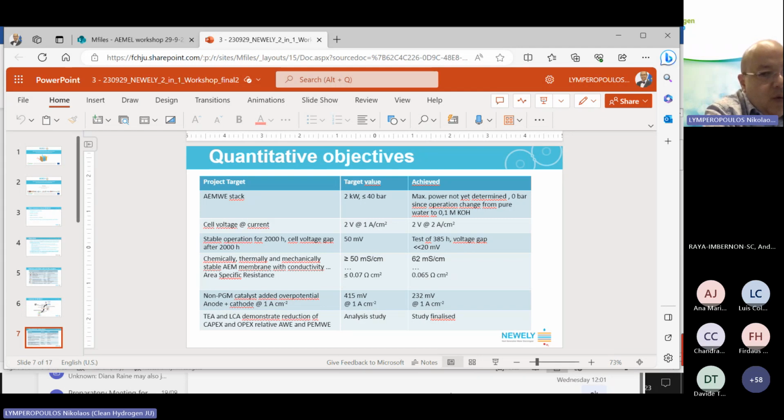Here you can see the quantitative objectives. Starting with the stack, it's the same power as the other projects. Initially, we were targeting 40 bar, and we had to come down to ambient pressure. The reason is that our initial goal was to operate with pure water, and we had a partner with a test station that could operate at that high pressure, as it was used in a previous project that Nikolaos mentioned, Pretzel. But the moment we changed to KOH, we could not hold this pressure. We did not have any system for that.